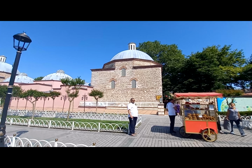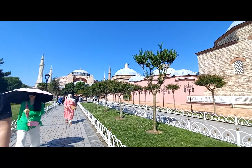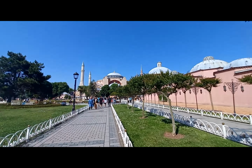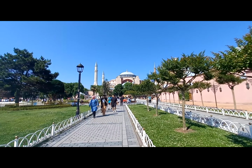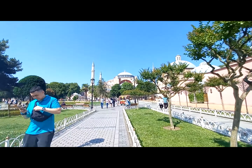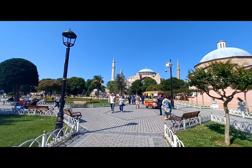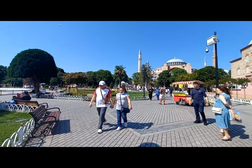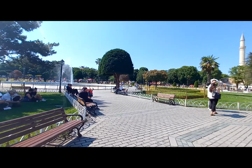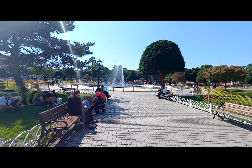This is the Hagia Sophia Mosque. That was a museum and it was recently turned back into a mosque. We didn't go into it because we already prayed at the Blue Mosque. It's beautiful from the outside and the inside. And here there's a beautiful fountain. I love this fountain and it looks really nice, especially at night. There are benches all around it, so you can always find a place to sit, well, most of the time. And here they have a lot of greenery.